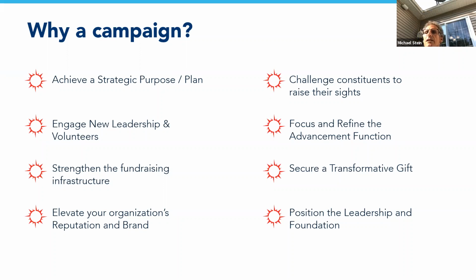It allows you, in that sense, to refine the advancement function within the organization, to really shine a light on what it is we're doing. We're not here strictly as public relations. The public relations is important, but we're here to generate revenue. And when you're in a campaign, nothing makes that clearer than being in a capital campaign, because it's measurable. You see how you're doing. Even if you don't put that thermometer up on the front lawn of your organization, that thermometer exists in your CEO's mind, in your board's mind, in your foundation's mind, whatever your structure is.